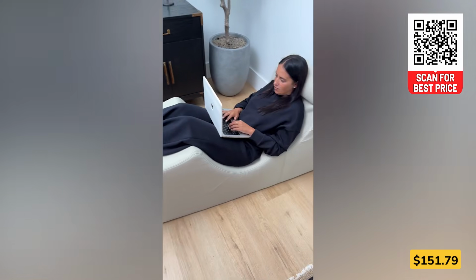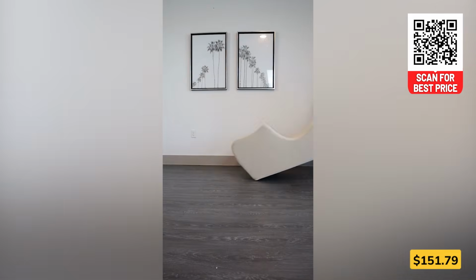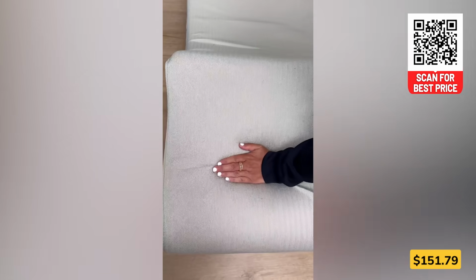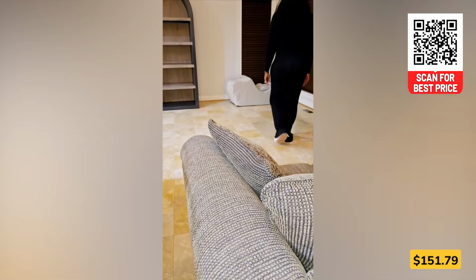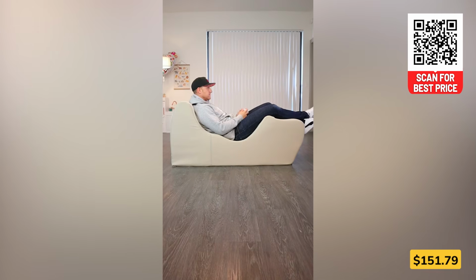Relaxation hits different when your body feels completely supported. This zero-gravity chaise lounger cradles you into a natural reclined position that takes pressure off your spine and joints. The foam design is softer where your head and back rest, and firmer where your legs need support, so you feel balanced and comfortable.